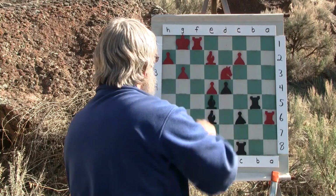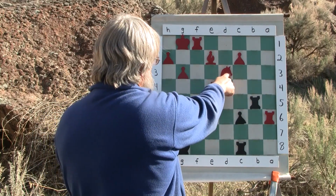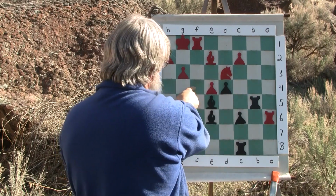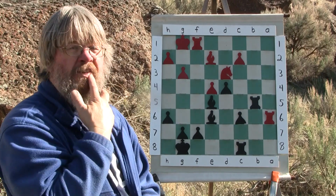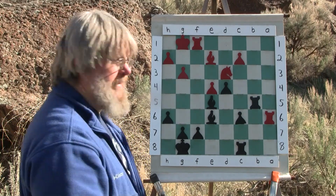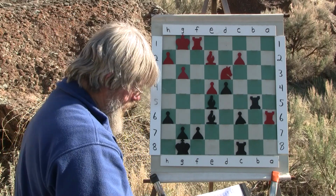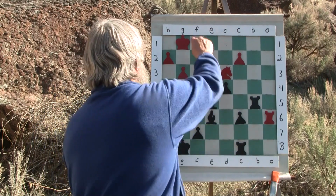Bishop e2. Okay, now he's setting up so that if he comes to here even, he has a discovered attack on the rook. So there's a possible little tactic here. You want to keep things like that in mind as much as possible. Bobby doesn't worry about that. He goes to g6. Rook comes to e1.